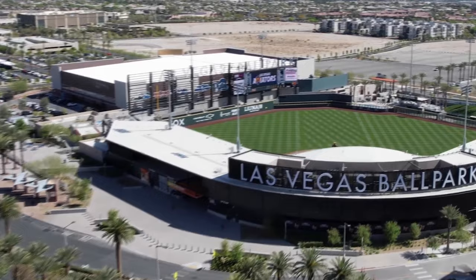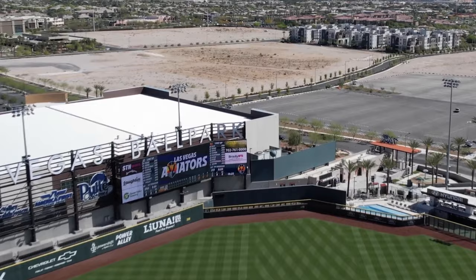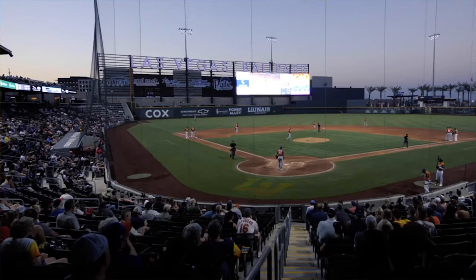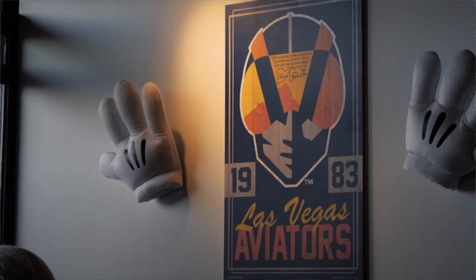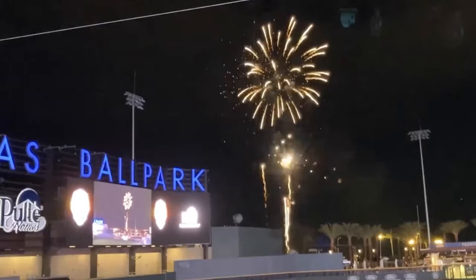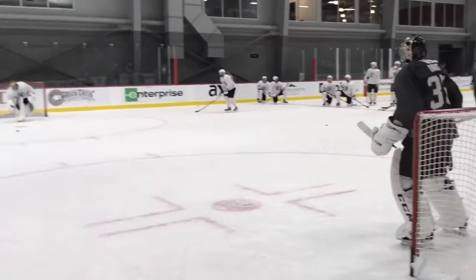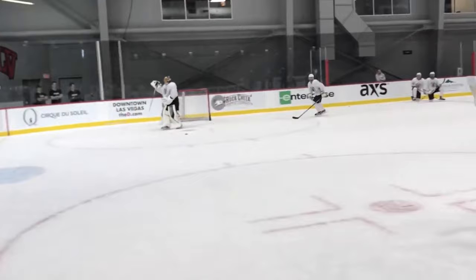Have you seen the baseball game here before? I haven't, but I'm excited to do so. Yeah. So Aviators, we have easily over 5,000 Las Vegas locals that would attend the game. We've got fireworks, we've even got a cabana and a pool service there as well. And then right here in downtown Summerlin, we also have the City National Arena. That's where our Las Vegas Golden Knights practice. Wow. So you can actually see them up close and watch their practices if you want.